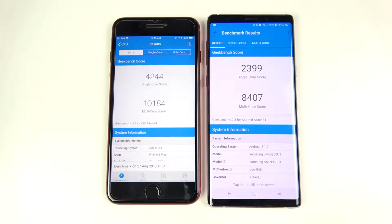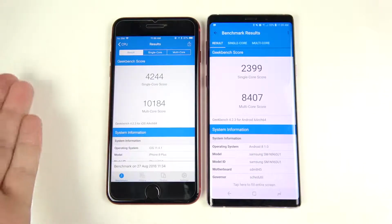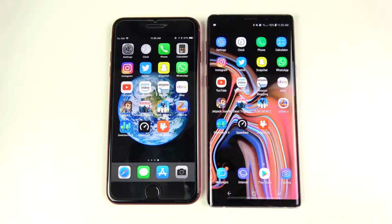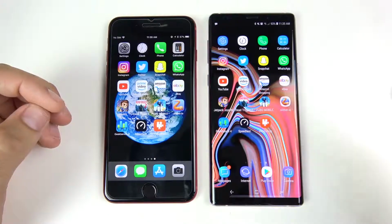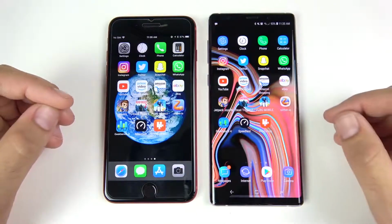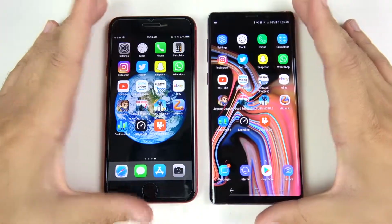Okay, so the final Geekbench scores are in, and we do have another win, of course, for the iPhone here on Geekbench. What else is new? The A11 has shattered the boards when it comes to Geekbench, but you can't take away from the chipset that's in the Note 9. It's a beast. The phone has a lot of RAM, tons of storage. It's very fast and respectable itself.